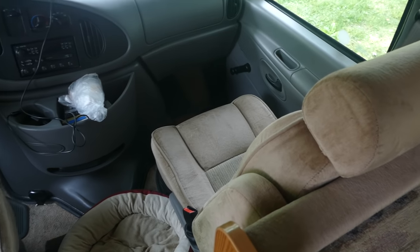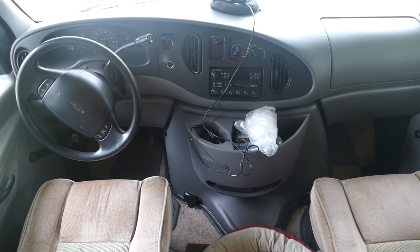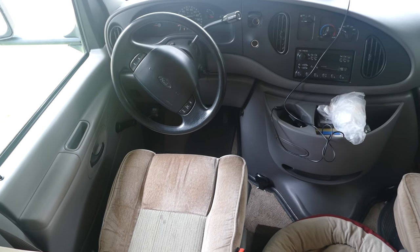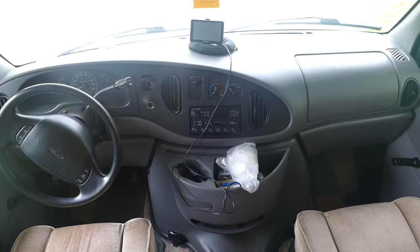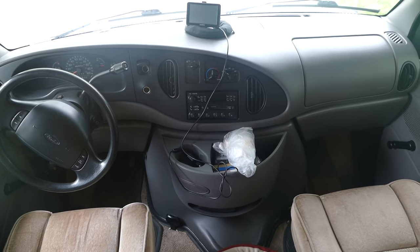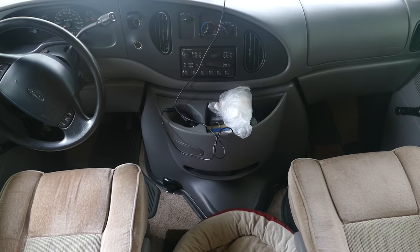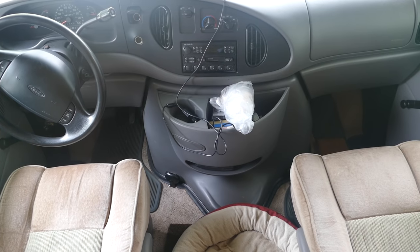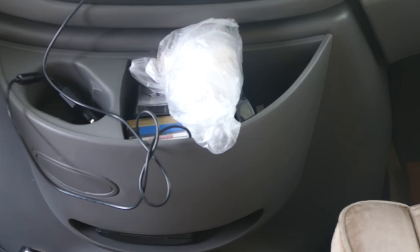And there's the cab over where we sit when we're driving. The motorhome has cruise control, but it doesn't have power windows. And it has an AM/FM cassette, and I can play CDs with this device I have. And there's my Garmin GPS, and not a lot of cup holders, but there's one for the driver, and Willing can put her drink in that little opening there that's showing right there.